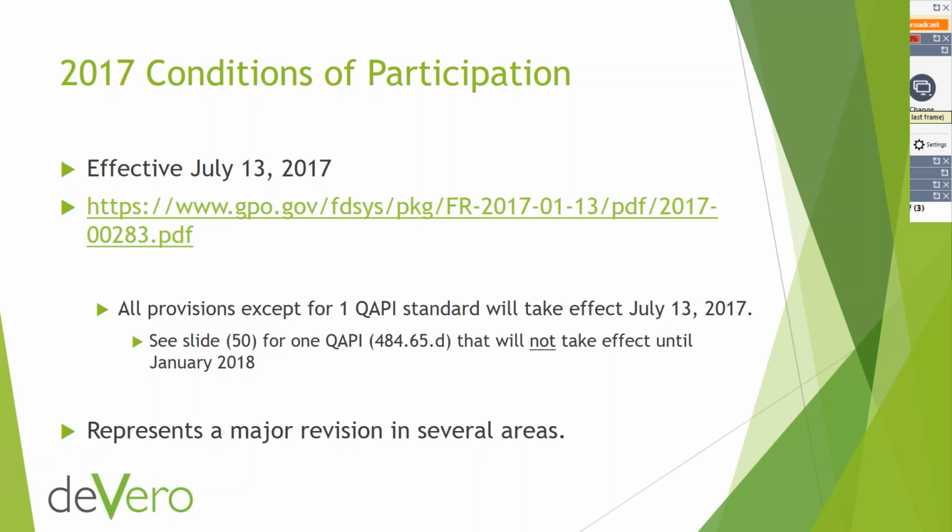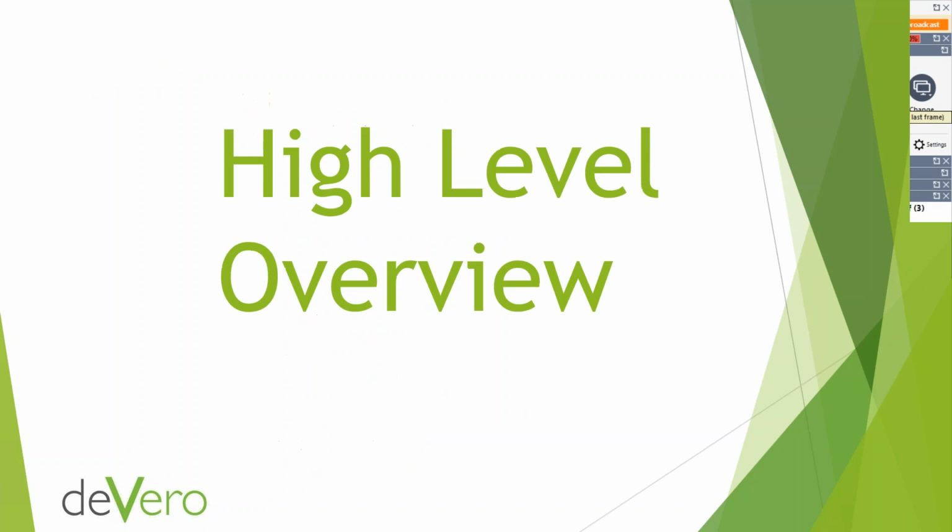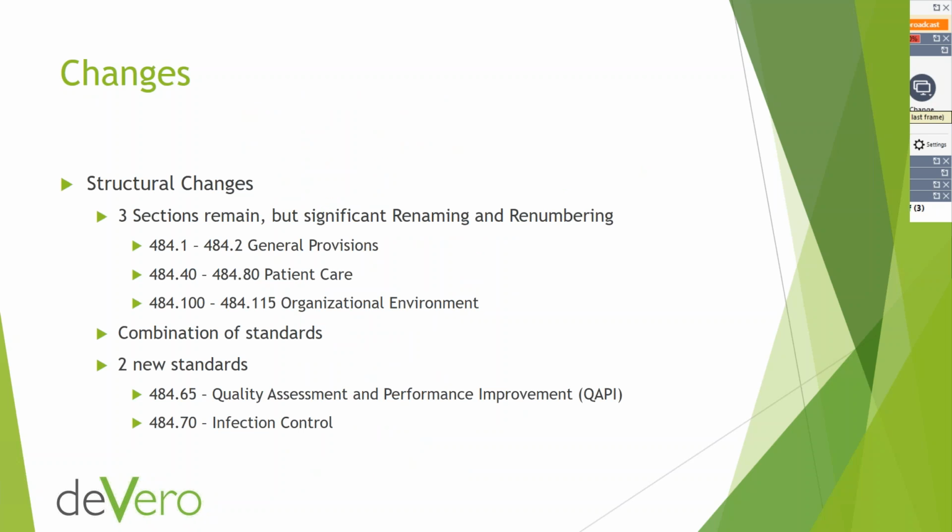There are many items that have changed, simply being rearranged in different sections. We're going to cover today a high-level overview, about 5 slides of the detailed information. Then we're going to dive deep into the pertinent information that has changed. Some of the slides that haven't changed, we'll just skip by those. You're not missing any information. They are available in the handouts for you. So our high-level overview: the COP is broken down into 3 sections like the standard one. 484.1 to 484.2 is your general provisions.